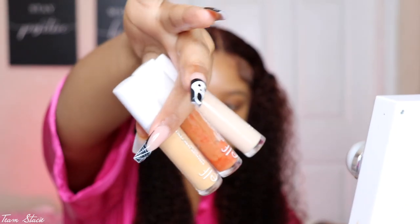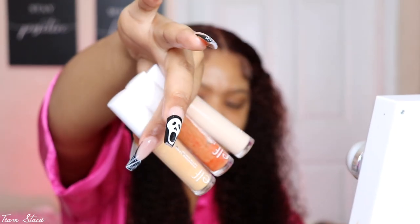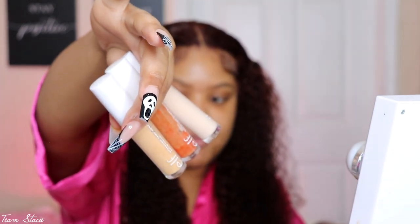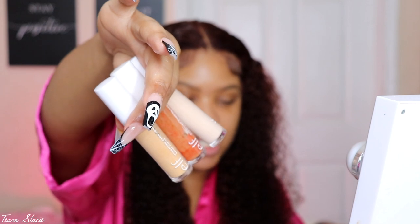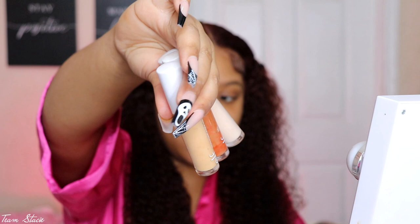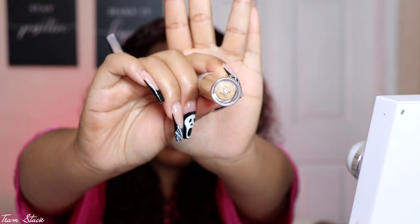These are the e.l.f. Camo concealers, the white top. I see a lot of people love the black top ones, which is the matte, and they compare it to the Tarte Shape Tape, which I want to get my hands on. Those are oldies but goldies. I never tried them, but these are the hydrating ones. I like these better, but I'm going to take medium warm, and that's what I'm going to do to carve out the bottom of my brows.